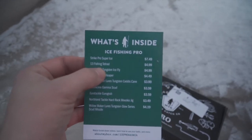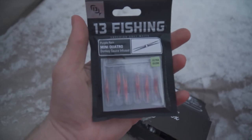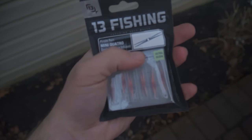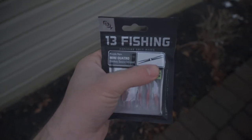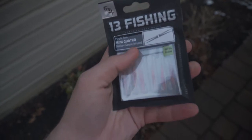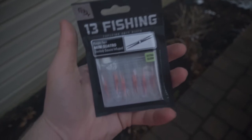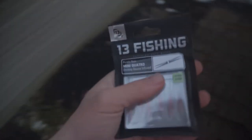Next thing we got is 13 Fishing Tetrad for $4.99. Or the Mini Quattro. I guess they put a different one in this box. I don't know if you guys have used the Mini Quattro before, but it's kind of interesting. As you can see, it's kind of got like a ball in the middle with two spikes on the side, two little legs. Basically, I guess you just hook it through the middle and jig it, and it'd be good for like crappie and other stuff like that. Very interesting looking lure, but I think it's going to work, so I guess we'll give it a test.